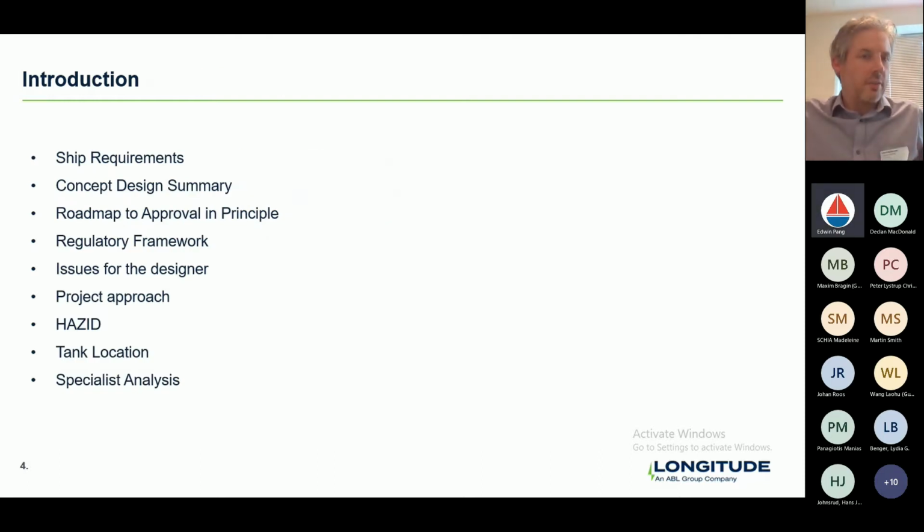So Declan has already covered some of the aspects of the vessel design project. So today I'm just going to talk more about the design process rather than the specifics of the design, and how we are trying to produce a safe design and some of the challenges that we're facing with that. We're not at the end of it yet, but we're still working through it.